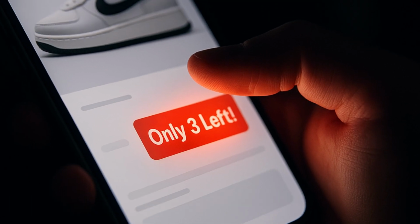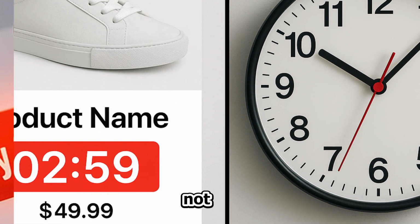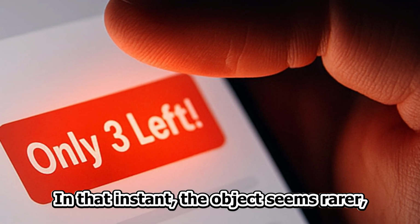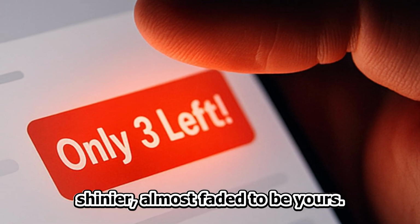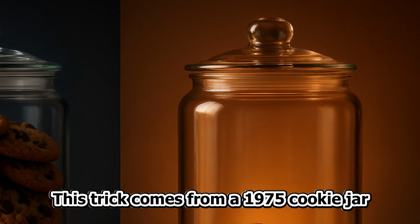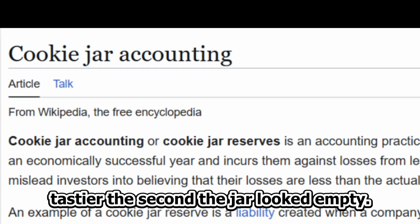You know the feeling. You're scrolling late at night, and suddenly the page flashes a bright red you notice. Only 3 items remain. Your heart skips a beat. In that instant, the object seems rarer, shinier, almost fated to be yours. This trick comes from a 1975 cookie jar experiment where identical biscuits became tastier the second the jar looked empty.